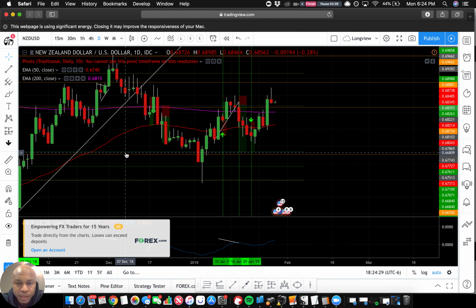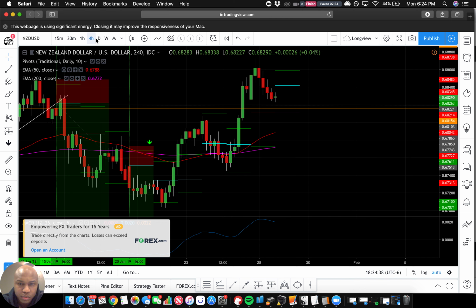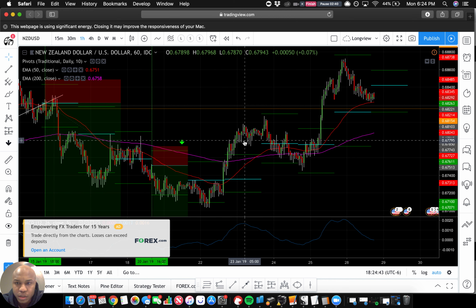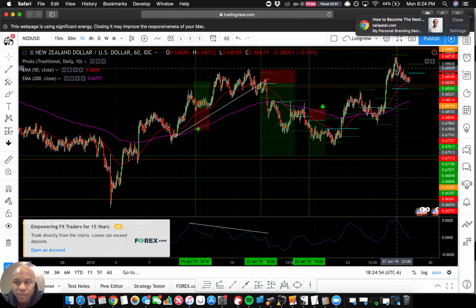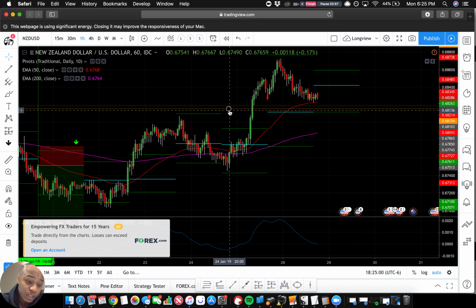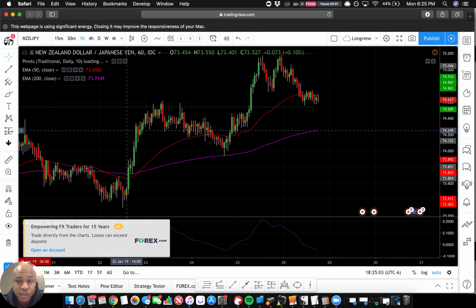NZD USD looks like we're hanging out right here. This could be a huge reversal candle. I'm going to look for intraday signs that we're actually going to be headed down. This is a strong move from yesterday, but there really was nowhere for us to bounce off of, right? There wasn't a defined area that we could say we bounced off of. Interesting though. NZD USD is usually on the list anyway, so I know how I do and what I look at most of the time.